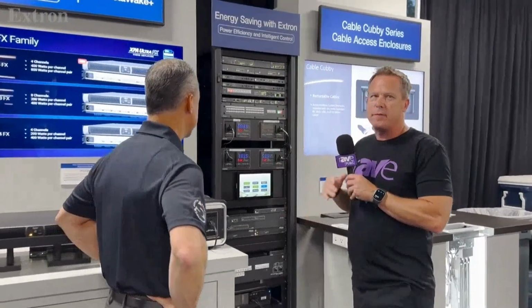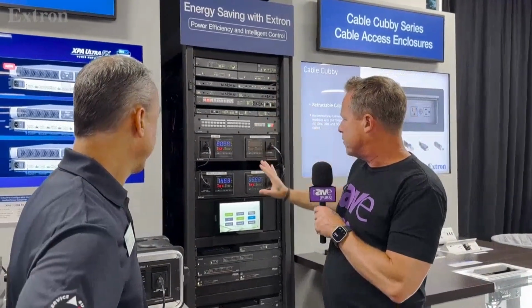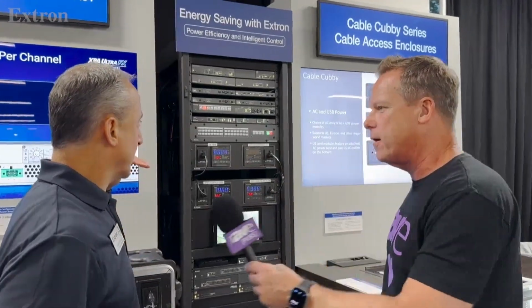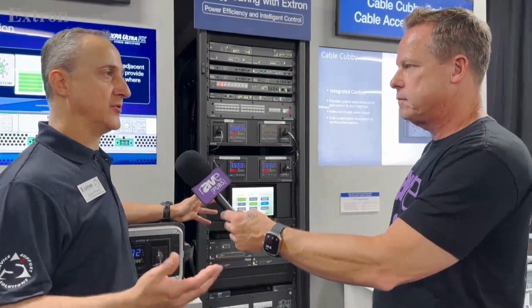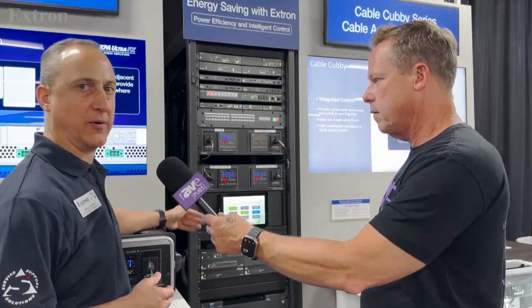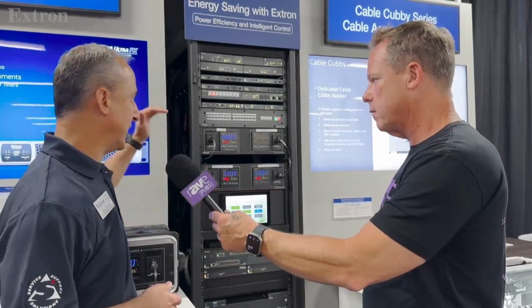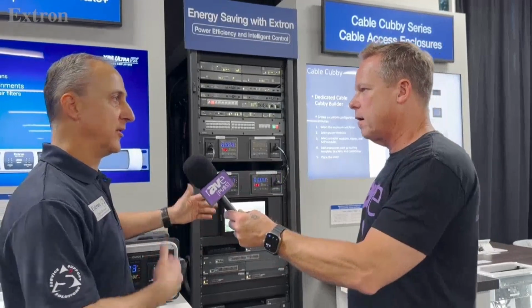And if you come to any of Extron's showrooms, you'll be able to see this demonstrated. And here you're showing a rack and all of the different ways you're addressing power. Right. Most of Extron's products have the ability to be placed into a standby mode through what we call our SIS, our simple instruction set, via RS-232 or Ethernet. And by sending a command to a product, you can put it into a low power state and save typically 50%. So we can put a matrix switcher or a scaler in standby and cut the power in half.